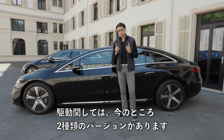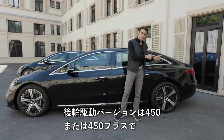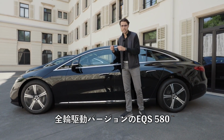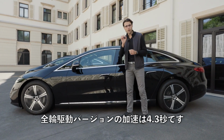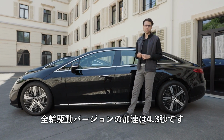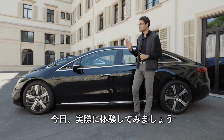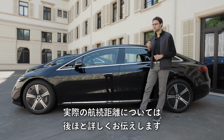And there will be two different, let's say, acceleration versions so far. Either a rear-wheel drive version, 450 or 450 plus, and an all-wheel drive version, the EQS 580. The all-wheel drive version does 0 to 100 in 4.3 seconds. That's, of course, super, super quick. We will experience that today on the road. And then also tell you later more about the real range.